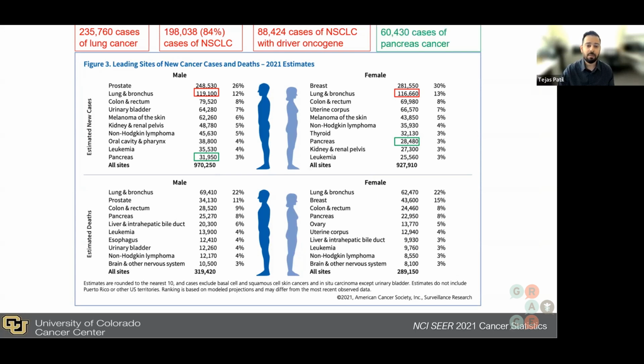Now, compare that to the number of pancreas cancer cases that year. There were 60,430 cases of pancreas cancer that same year. The point of this is to show that patients who never smoke, who have lung cancer with a driver oncogene, are very common. And it's common simply because there are so many cases of lung cancer.